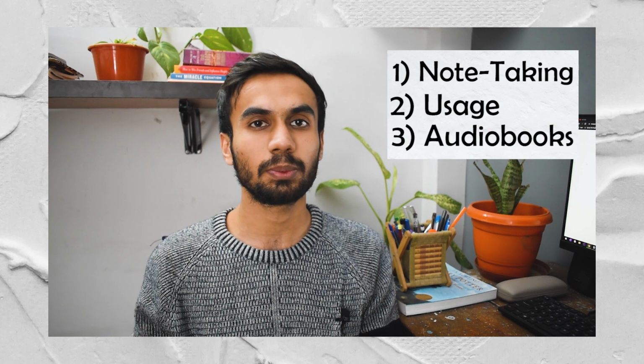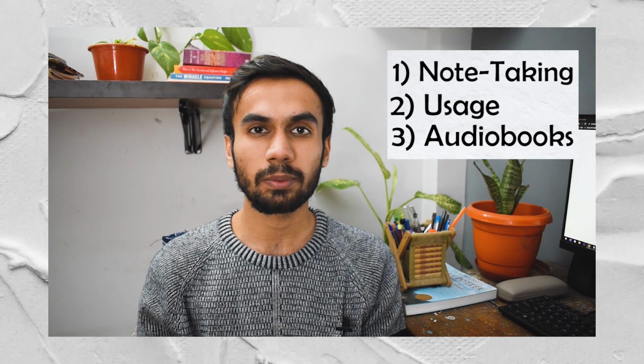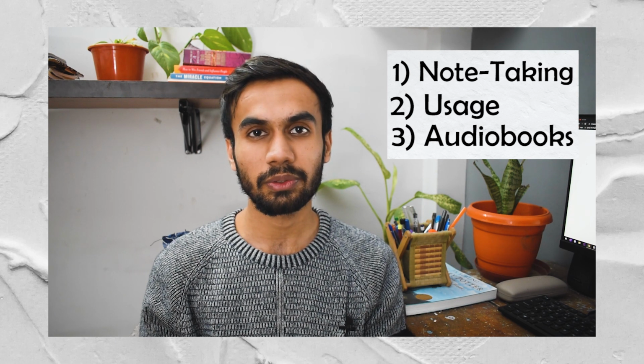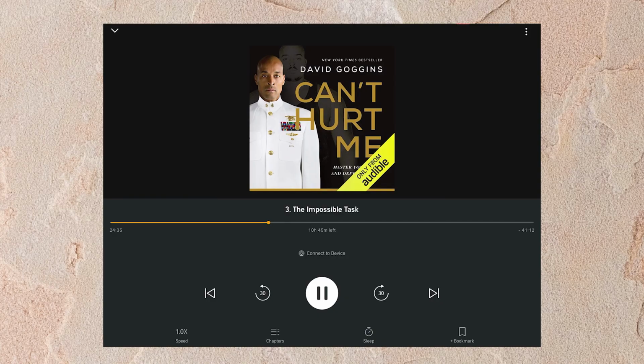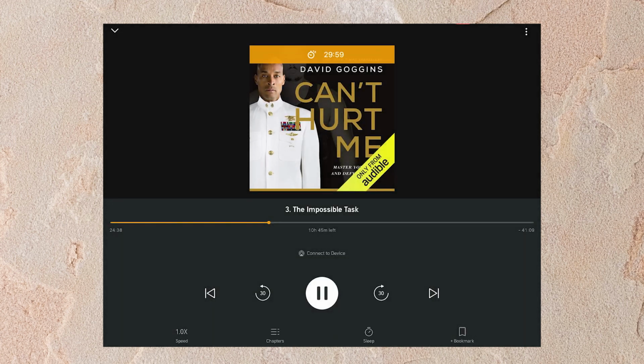Next in the list is audiobooks. If you are a fan of audiobooks like me and like to sleep to the sound of an audiobook, then I think iPad is a no-brainer for you. You have options like a timer on apps like Audible, and it stops playing the book according to the timer you have set.